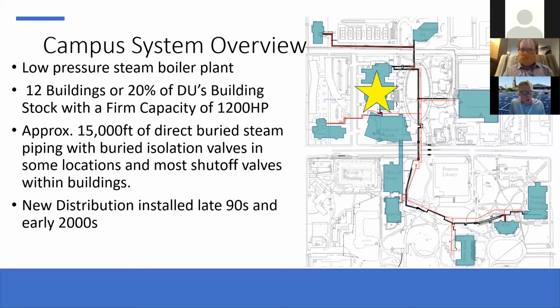A key point, and one that really comes into play with the results and the feasibility of switching to hot water, is that our distribution system is fairly new, actually. It was all put in the late 90s and early 2000s. So there are 20 plus years of life remaining with the steam system.